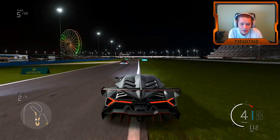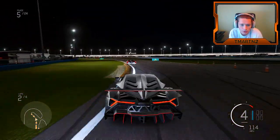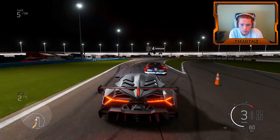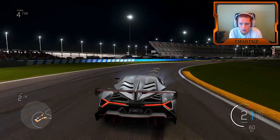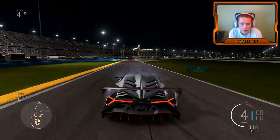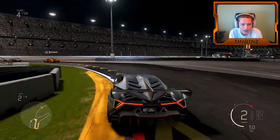All right, here we go. This turn, it tells you to slow down heavily, but you don't really have to. Except for when there's a Bugatti in the way. We gotta catch back up, dude. Shoot! We were in a good spot. And then we let it go.